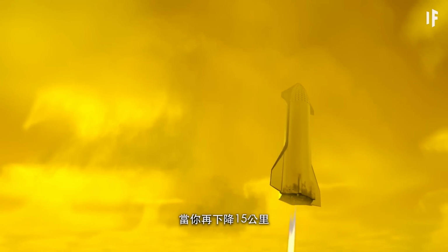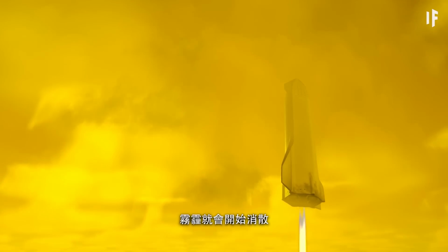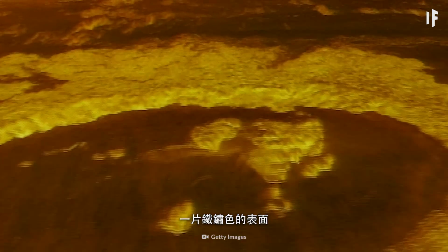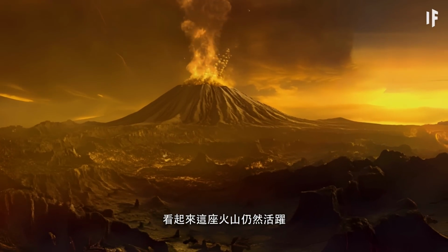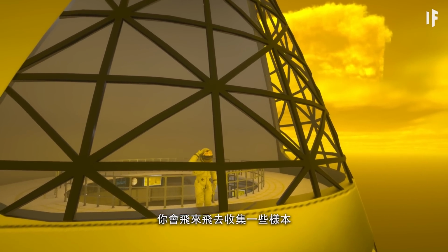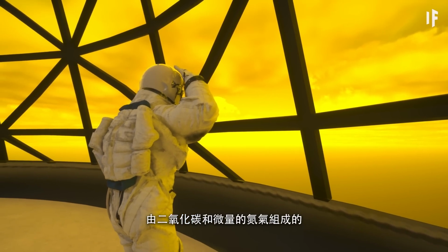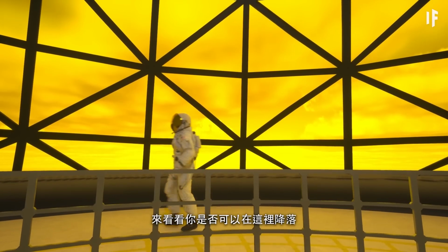As you descend another 15 kilometers, the haze would begin to clear. The world below would finally reveal itself. A rust-colored surface covered in mountains and volcanoes. Looks like this volcano is still active. You'd fly around a little to collect some samples and take in the view. Yep, the atmosphere is mostly carbon dioxide with traces of nitrogen. That checks out. Okay, well, let's see if you can land here.